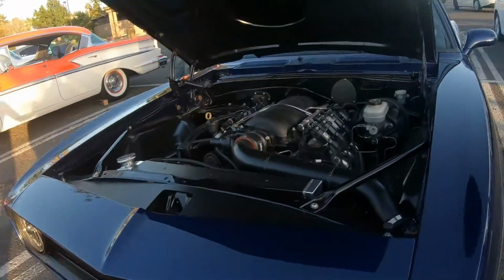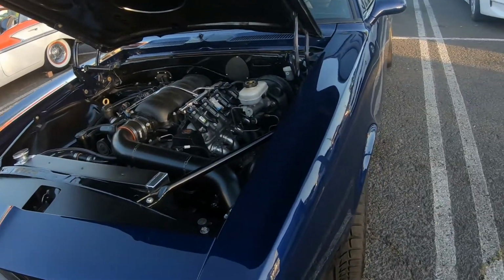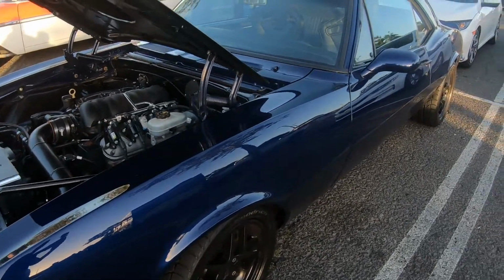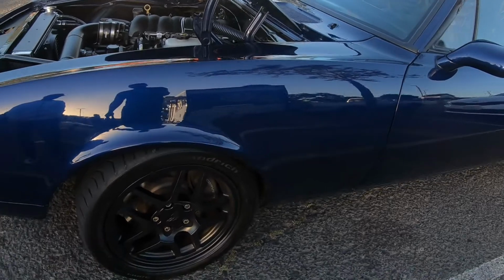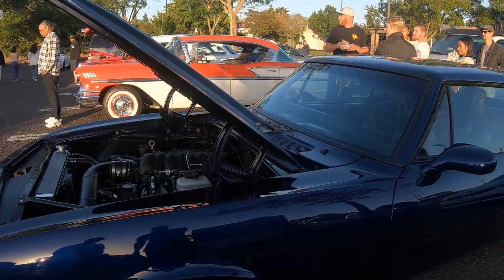Now, when you bought it, was it already painted? It was painted. The paint job is about 12 years old on this car. I have it ceramic coated. I've done a little bit of upkeep. It's kind of dirty at the moment, but yeah, it's about a 12-year-old paint job.